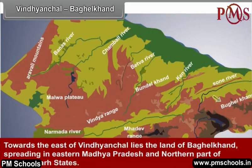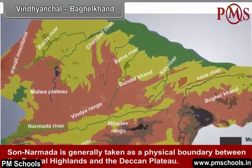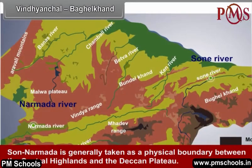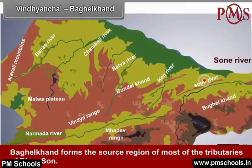Towards the east of Vindhyanchal lies the land of Bagelkhand, spreading in eastern Madhya Pradesh and northern part of Chhattisgarh. Son Narmada is generally taken as a physical boundary between the Central Highlands and the Deccan Plateau. Bagelkhand forms the source region of most of the tributaries of river Son.